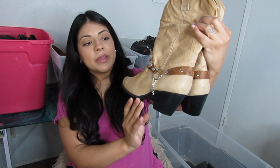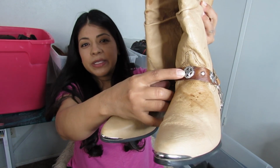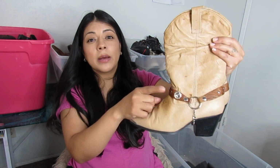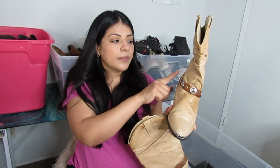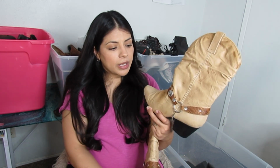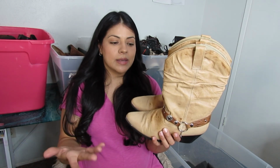Next up, we have these tan leather boots. They have the harness here that has the chain, so that's cool. I love that they have these. I forget what you call them, but I should look it up and add it to my description because these have been listed, and I feel like that's a cool feature. These little things here, they have some studding. The only bad thing about these boots is that they do have some staining. It looks like oil stains here and on this one too. I got them because I thought I could take it off, and I think I still can. I just didn't want to take the time to do it, so I went ahead and listed them like that.